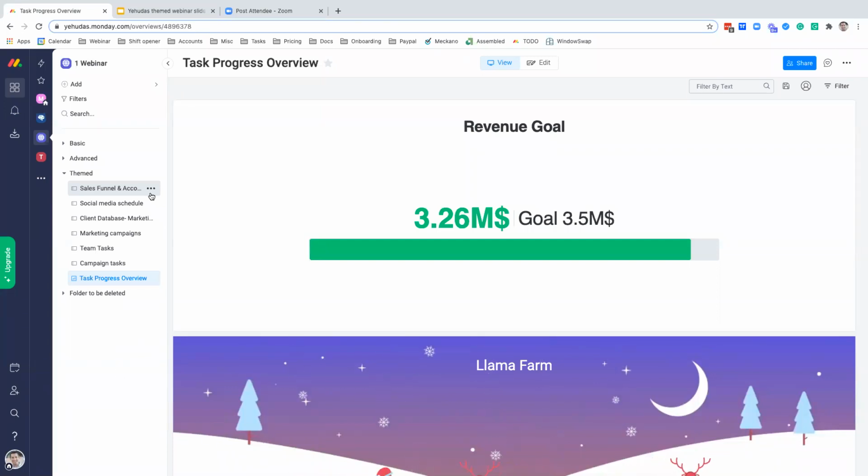And the latest app that we just added directly to the platform is the new Goal widget that we built on the monday Apps framework. So this is a good opportunity to remind you about the monday Apps framework on which this widget was built. As you can see already, I have this widget set up, but let me show you how I got there.